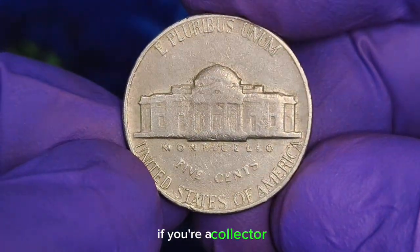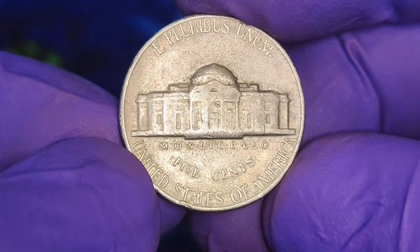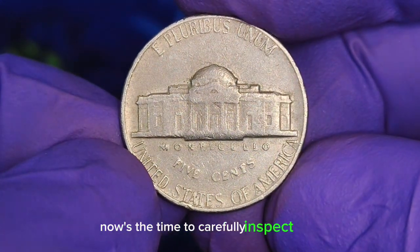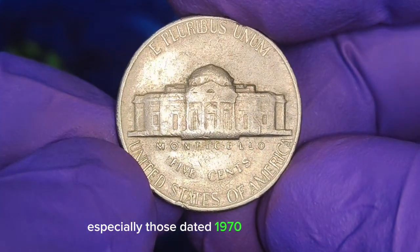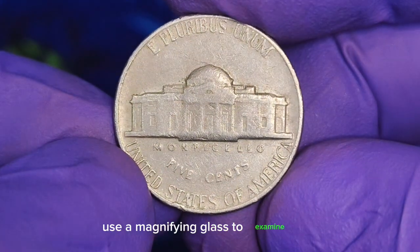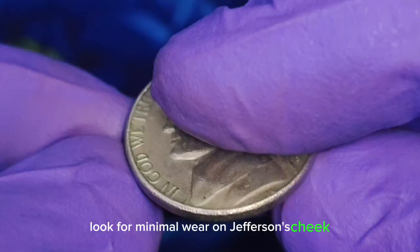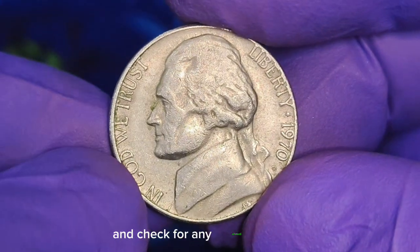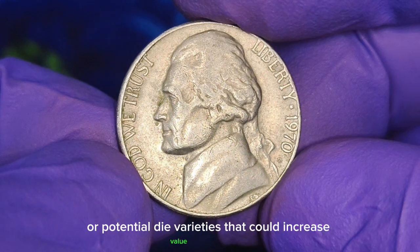If you're a collector, or even just someone with a handful of old coins in a jar at home, now's the time to carefully inspect your Jefferson nickels, especially those dated 1970 with the Denver D mint mark. Use a magnifying glass to examine the Monticello detail. Look for minimal wear on Jefferson's cheek and jawline, and check for any unusual features or potential die varieties that could increase value even more.